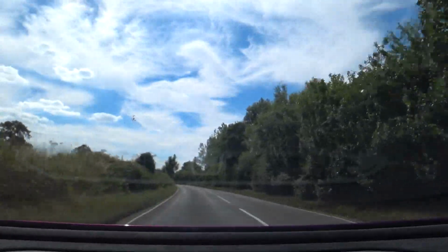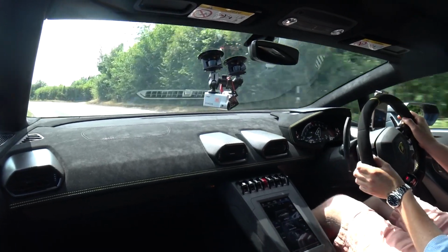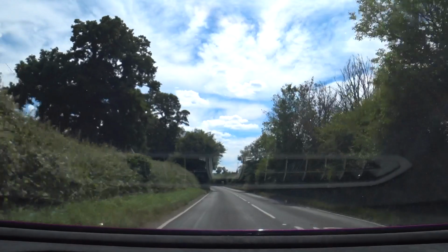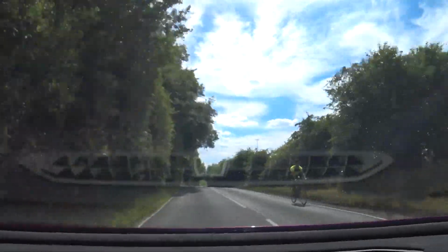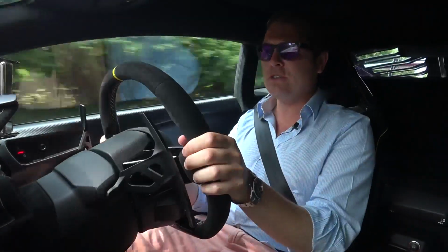Now, the Aventador is the big brother. Admittedly, it's probably worth slightly less as an LP700-4 in comparison with this being a brand new STO, but the same kind of ballpark, the same kind of thing, right? And he said that it costs him just under £2,000 a year for his insurance policy.